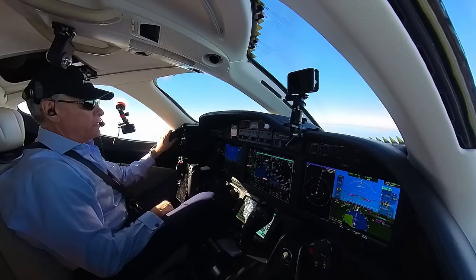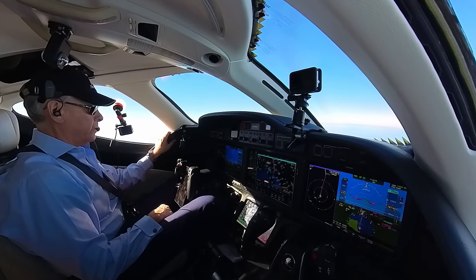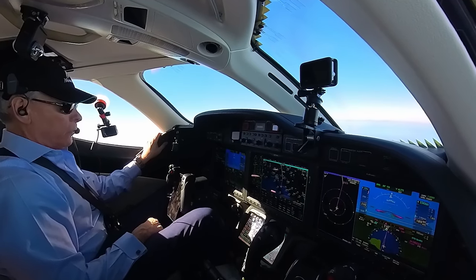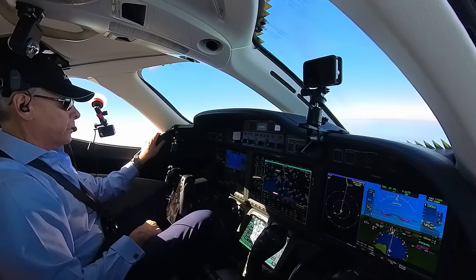Delta 729. Things happen fast in this airspace. You really have to be up for the game. All right, there's 19,000. Hello, New York, HondaJet 430 Delta Charlie, 19,000.